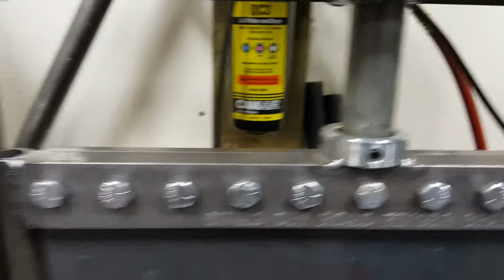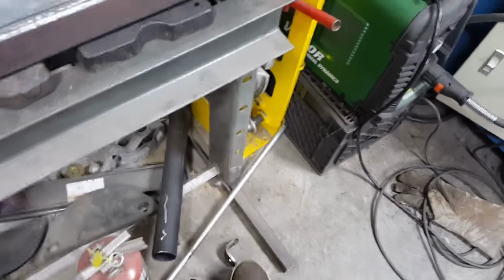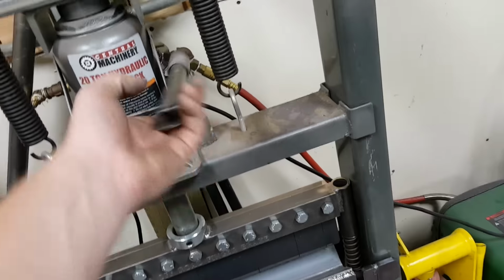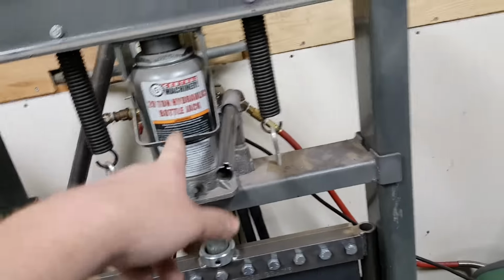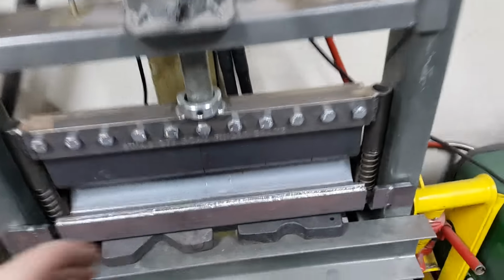What's a finger brake, you ask? It can bend metal. I know, sounds really crazy, right? Just did a couple little tests just on the manual one. We'll get the air one up and running and start doing some testing and getting some parts designed with bends in them.